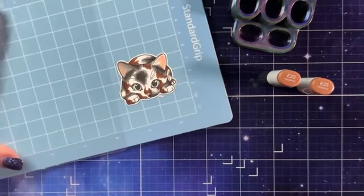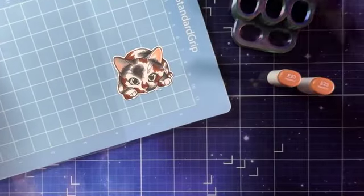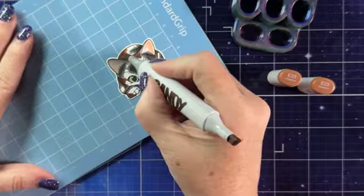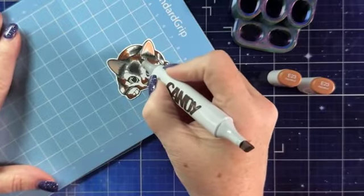Now we're going to do E23, and we're going to do the same thing that we did with that T4, where we went around and just softened the edge of the gray. We're now going to do that with the brown.